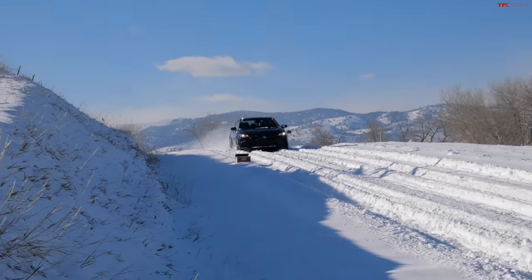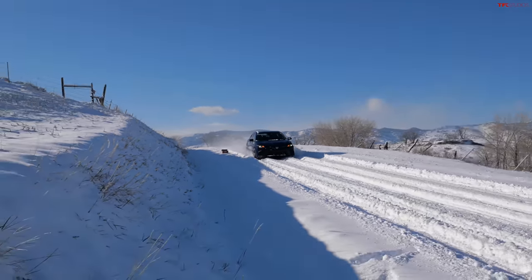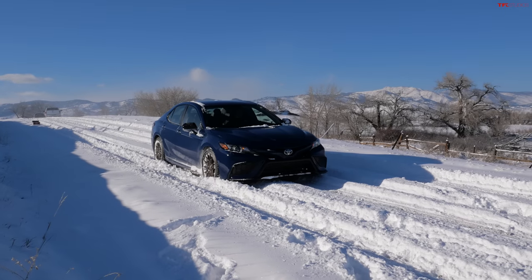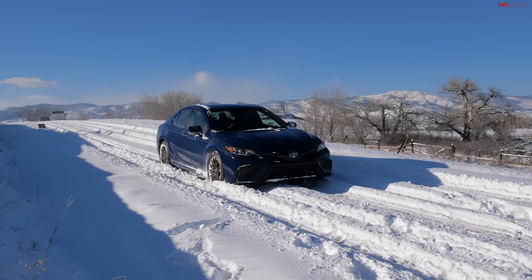Go downhill. All right, I'm going to accelerate. I'm not accelerating. Okay, now I am. Come on, car. 25 miles per hour. There. Ooh! I think I kicked your butt.